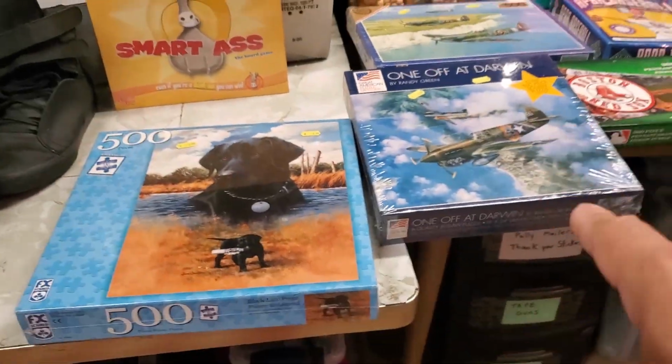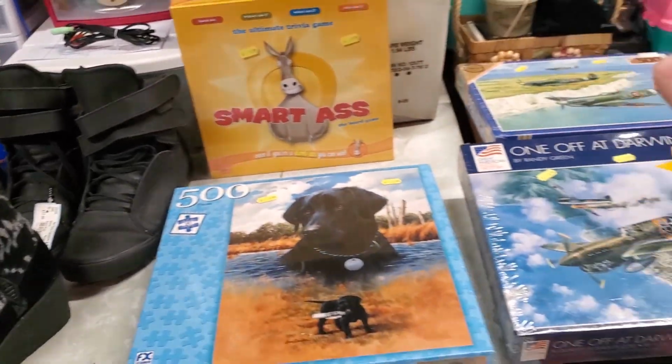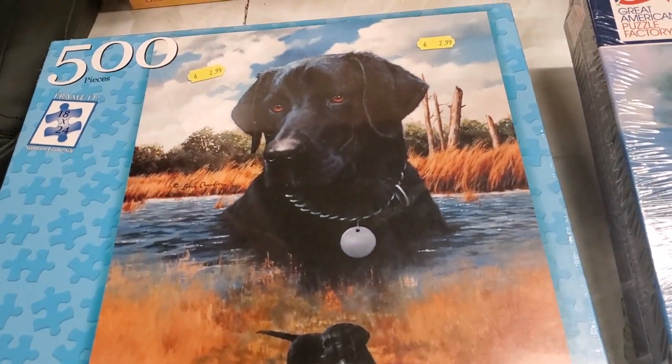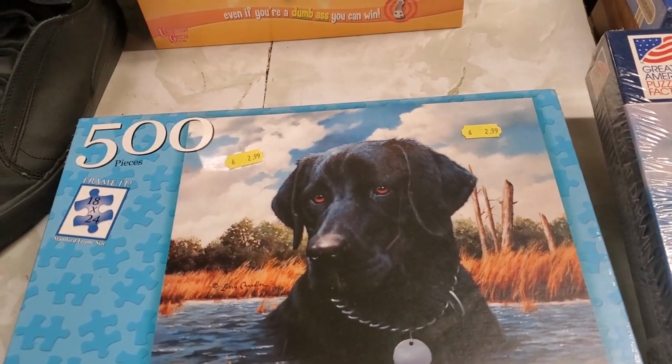So they were part of the bulk buy. I bought these at the community aid. These were at a thrift store. There was a lot of new sealed items. So I grabbed this puzzle. I didn't look it up. I just grabbed it. I figured for $3, I'm definitely going to make money on it.